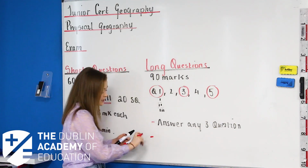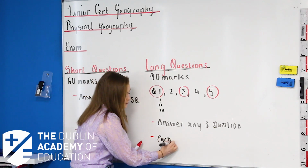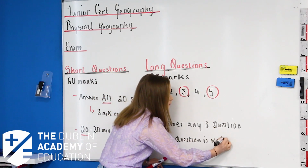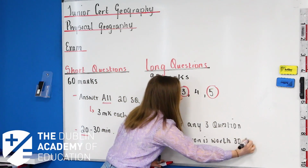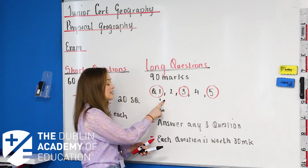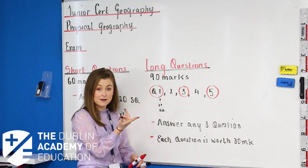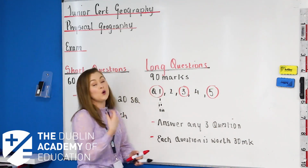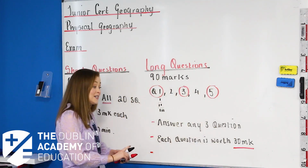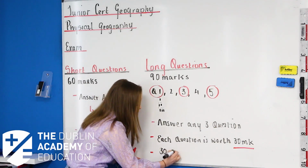Now, each of these questions is worth 30 marks, and it varies how that 30 marks is actually split up. So it could be, for example, 10, 10 and 10, or it could be something like 12, 8 and 10. But basically the entire question will be worth 30 marks. Time-wise, what we usually spend is 30 minutes per question. So 30 minutes on each question.